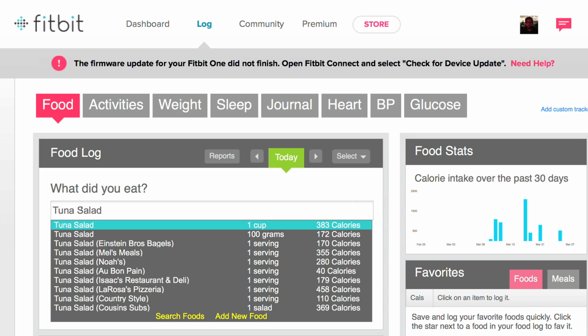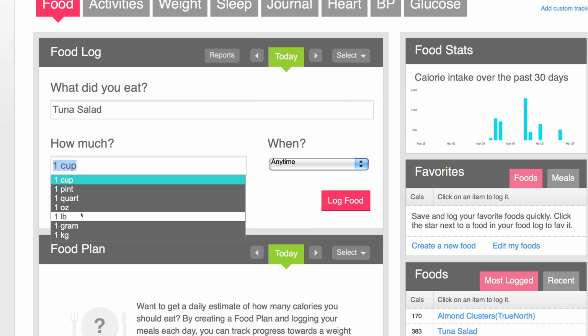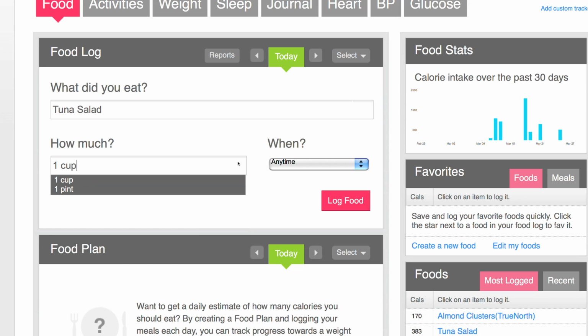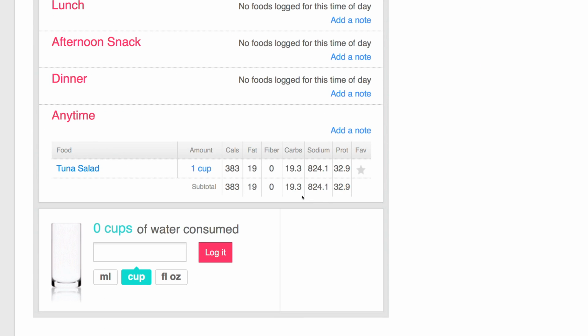And as you can see, you're greeted with some unusual American brand names, which isn't much help if you're European like me. But you select what you've eaten, and then you're met again with American measurements, which is cup, pint, quart, which again isn't particularly helpful, but I'm just going to go with it. Then you log your food, and then it adds it below to your daily menu. So in this case, it's added a tuna salad here, which equates to about 383 calories.